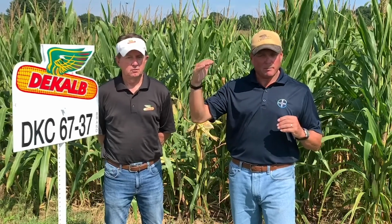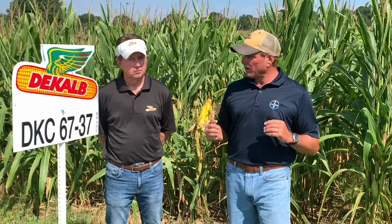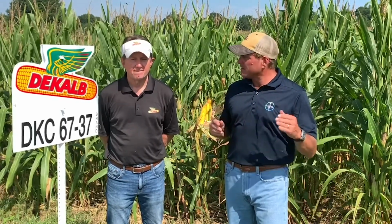So basically, we've got a really good hybrid here with some good top-end yield potential, Ron. But you know what? It's got a 3 on Drought Guard too, so it's got some stress tolerance as well. So I'm really excited about this one. It's got a lot to bring to the table. No doubt that'll come in handy, that drought tolerance. We'd want to position these at medium-high populations, which seem to work pretty good.